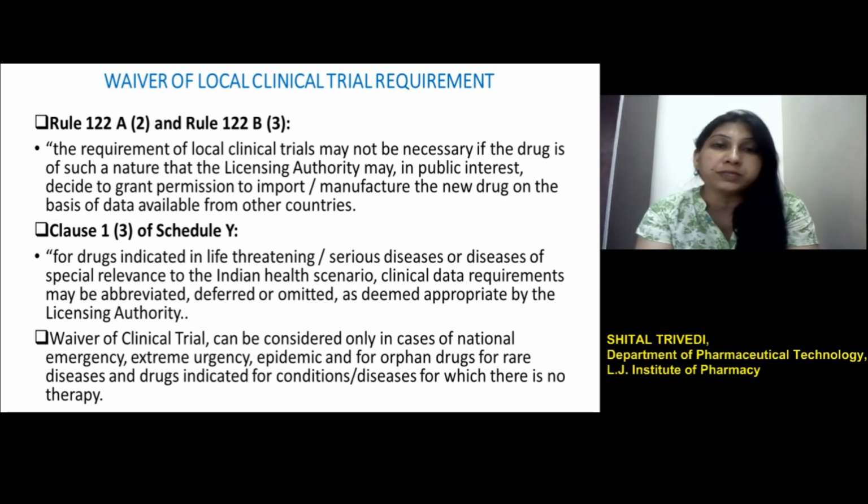Another condition is specified in clause 1 of Schedule Y, which indicates that for a drug to be used for a serious disease or life-threatening disease, or a disease having special relevance to the Indian health scenario, the requirement of clinical trial can be abbreviated, deferred or omitted as deemed appropriate by the licensing authority. Waiver of clinical trial can be considered only in cases of national emergency, extreme emergency, epidemics, or the use of an orphan drug for a rare disease, or the use of the drug in diseases or conditions for which there is no current therapy available.